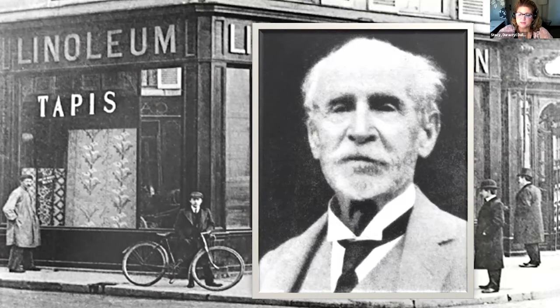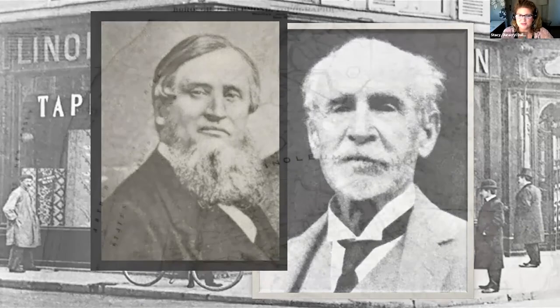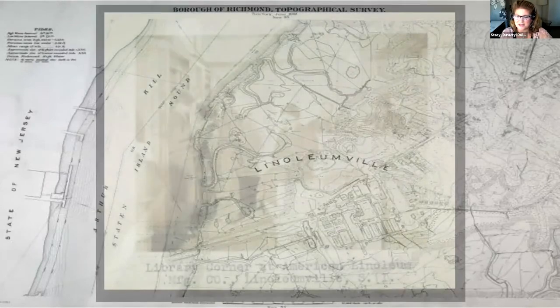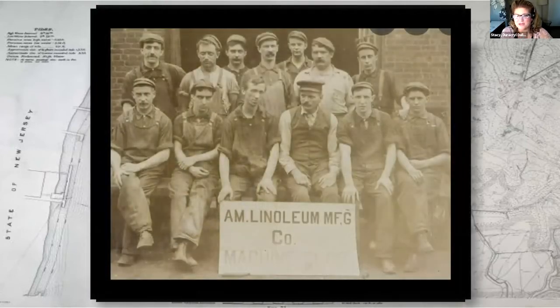He teamed up with a carpet manufacturer named John Crossley. And fun fact, do you know, those of you that live in New York, that there was a borough in Staten Island called Linoleumville? Linoleumville was, what, 300 acres of that.